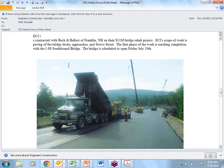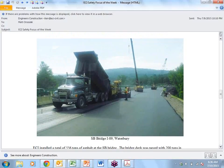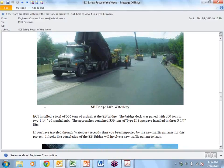The first phase of the work is reaching completion with the I-89 southbound bridge. The bridge is scheduled to open today. Is that going to happen, Daryl? They got pavement on it? Our share is done. There's the guys paving. I don't know what they're doing with the crane, but I guess that wasn't you guys. Moving their own. Yep. Safety meeting, they have every Friday.